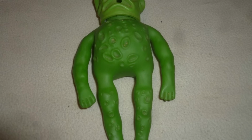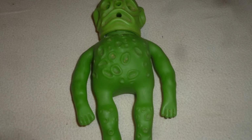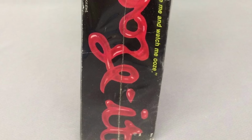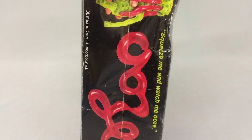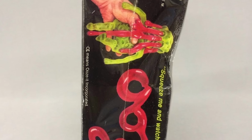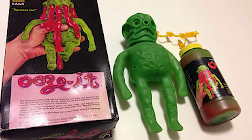What's a discussion of Halloween toys without at least one gross-out entry? Well, you're in luck, because a super rare, often forgotten toy from 1981 called Ooze It fits the bill perfectly. Released by OI, which literally stands for Ooze It Incorporated, this weird, squishy green figure came packaged with a canister of red ooze that kids would fill the figure with.